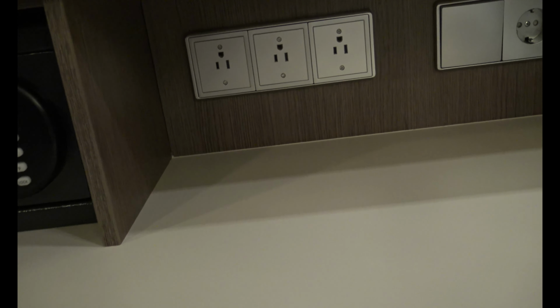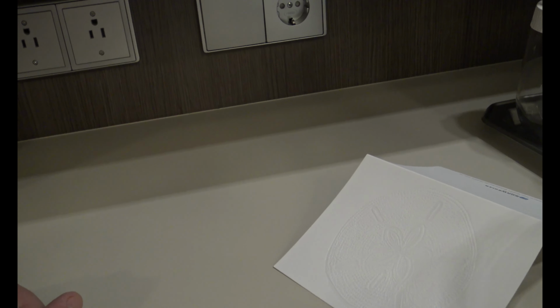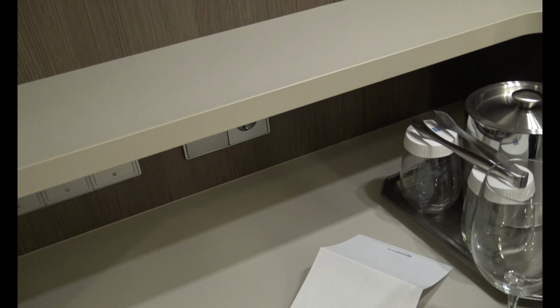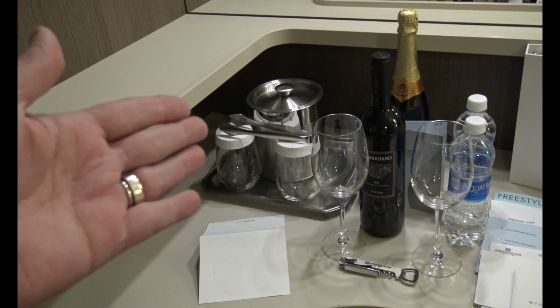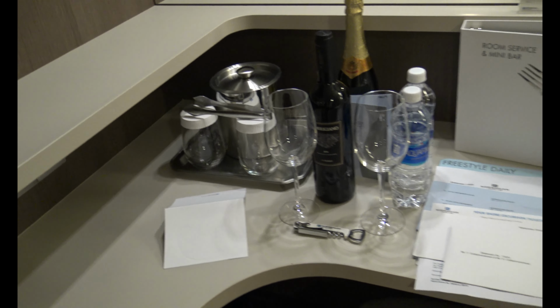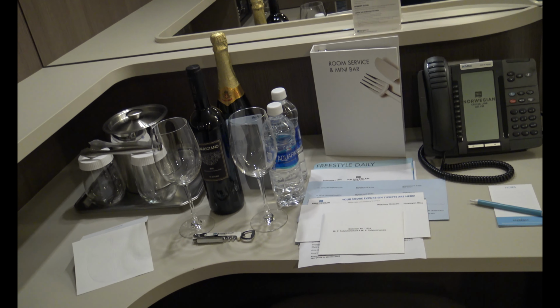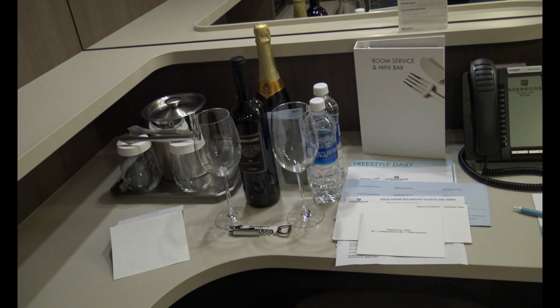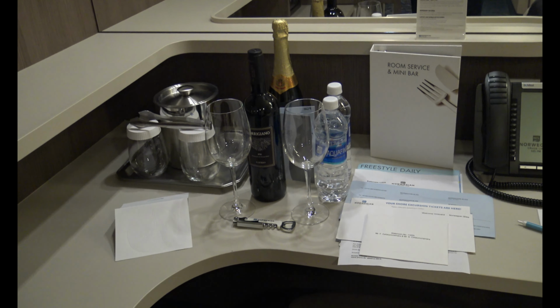Underneath the desk, you'll see the hair dryer and a waste paper basket. There are 3 American outlets, a light switch, and a European outlet. They also provide you with an ice bucket. You just need to ask your room steward if you'd like some ice. And this is where they set up most of your goodies. If you get presents or treats, or any kind of gift that someone would send you.